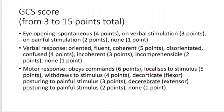So your Glasgow coma score from 3 to 15, 3 basically means you're dead, 15 means you're normal. Eye-opening, verbal response, motor response. So you get 1 point for none. So basically, if you have none of these, you get 3 points, but it basically means you're dead or on the way. So be aware that the Glasgow coma scale is one of the mechanisms that you will use to diagnose severity.